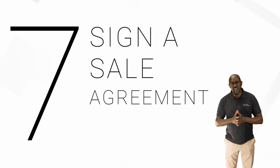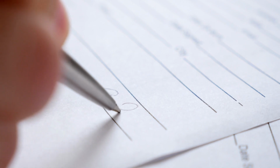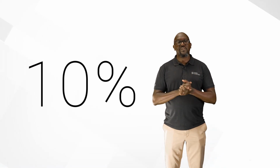Step number 7, sign a sale agreement prepared by your licensed advocate. This document captures all the terms and conditions that you and the seller have agreed to. Very important, never skip this step. And this is the point where you will be required to pay your purchase deposit, which is required to be 10% minimum by the Law Society of Kenya conditions of sale.